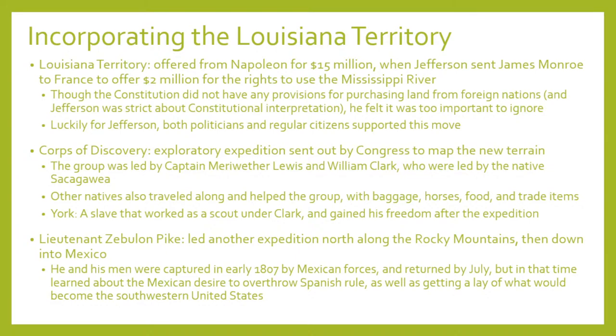So from early 1807, so I guess it'd be like February, March, April-ish, 1807, until July, they were just sort of escorted through Mexico by Mexican troops. Like, they weren't in chains or, you know, thrown in prison. They were just, hey, you're in the wrong place. Let's take you where you need to go.